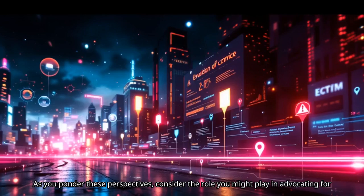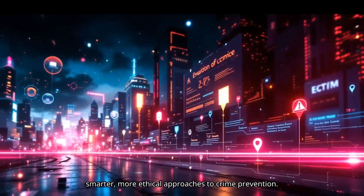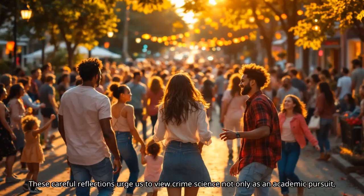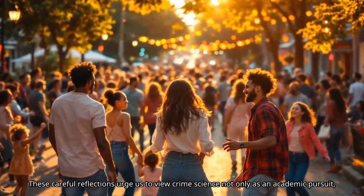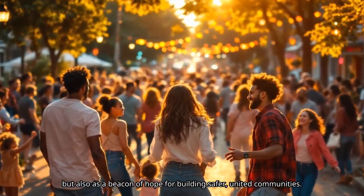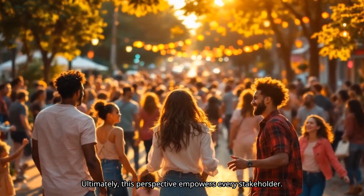As you ponder these perspectives, consider the role you might play in advocating for smarter, more ethical approaches to crime prevention. These careful reflections urge us to view crime science not only as an academic pursuit, but also as a beacon of hope for building safer, united communities. Ultimately, this perspective empowers every stakeholder.